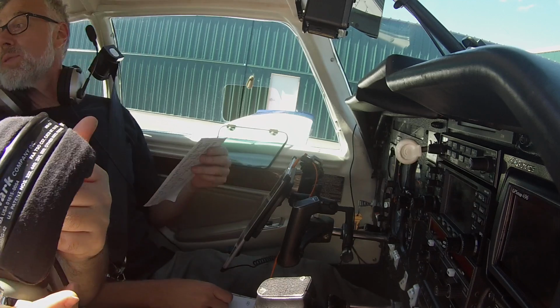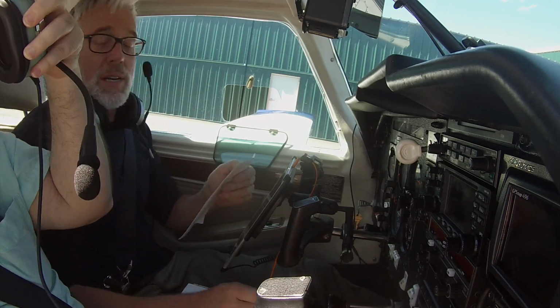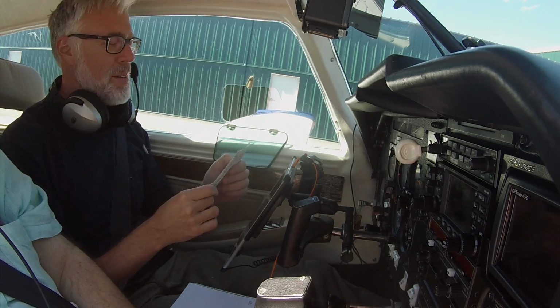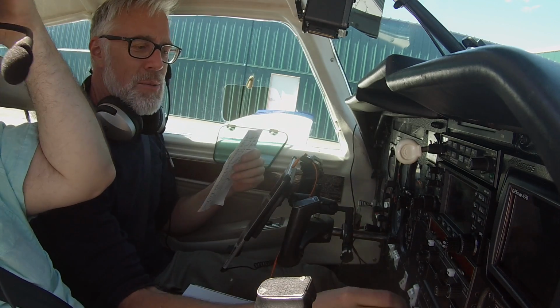Is complete. Fuel caps are secure. Chocks are out. Tow bar is stowed. Parking brake is set. Baggage door is closed. iPad is secure. Headphones are set up. Tach recorded. Master's on. Switches are off.